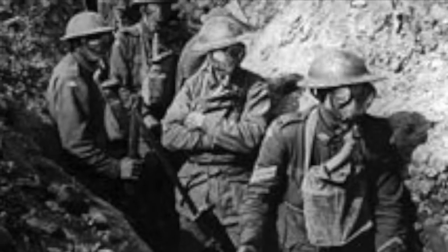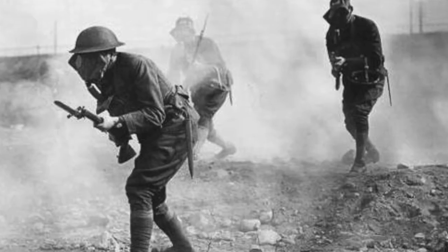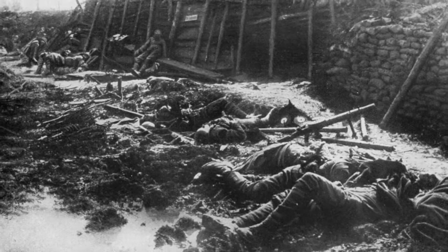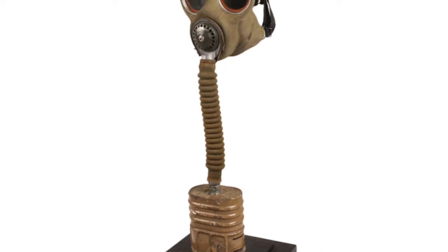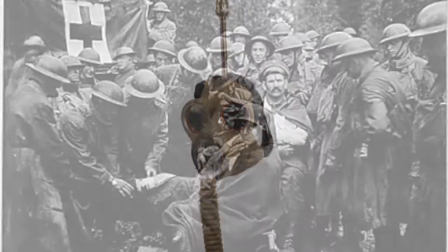The soldiers were given gas masks made of cloth treated with chemicals. You are given 2 glass sockets so you can see out and a rubber tube that your mouth goes in. You breathe through your nose because the chemicals on the helmet make the air okay. You're only granted 18 to 20 seconds to secure and fasten your mask before the wave of gas hits you.